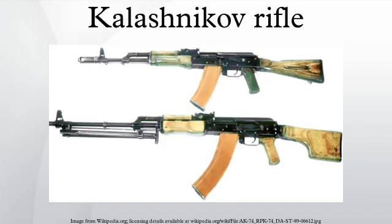AKS featured a downward folding metal stock similar to that of the German MP40, for use in the restricted space in the BMP infantry combat vehicle, as well as by paratroops. AKN night scope rail. Modernized, AKM a simplified, lighter version of the AK-47.